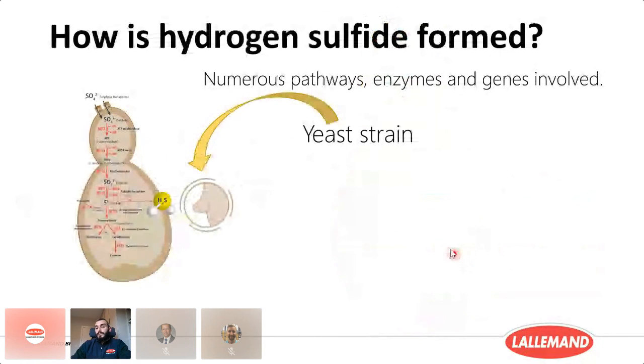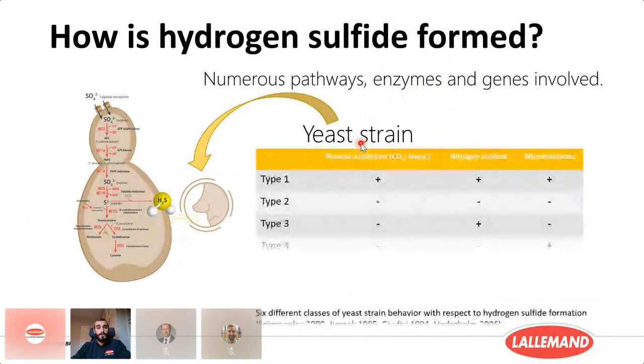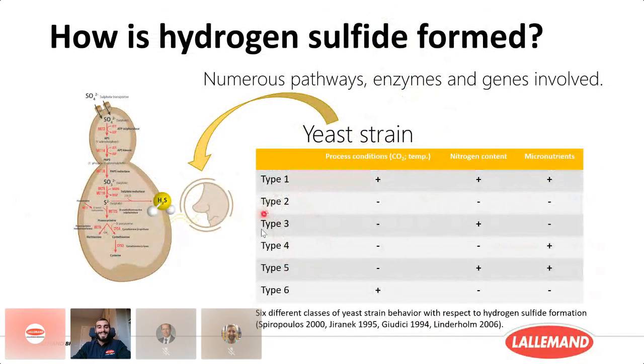As we were mentioning before, it is generally admitted that the major pathway for H2S formation is the SRS that we just saw, and it's pretty much strain dependent. In fact, as you can see from the graph on this slide, there are at least 6 different categories of sulfur behavior conditions, where some strains will produce or not produce H2S independently of the environmental conditions. Others are stressed when nitrogen compounds are limited, or other essential microelements are limited, or even both of them, and others are more affected by other stressing conditions and technological aspects, such as the osmotic pressure, the evolving CO2 produced during fermentation, or rapid changes in temperature, as well as many other technological conditions.